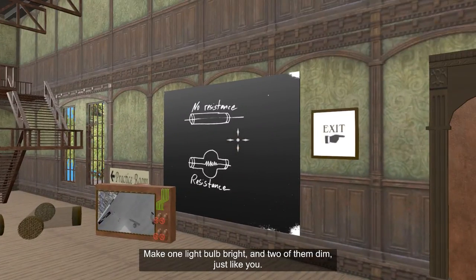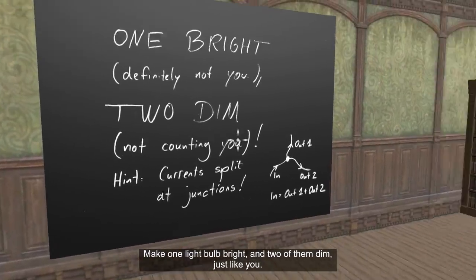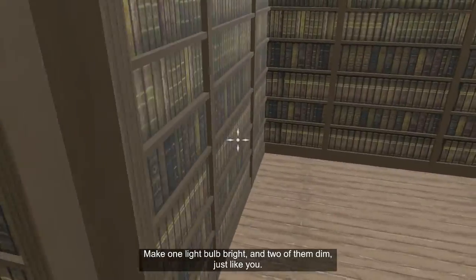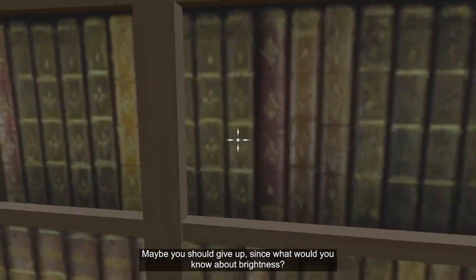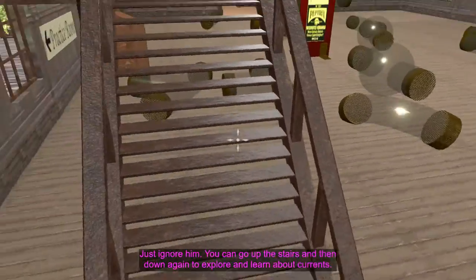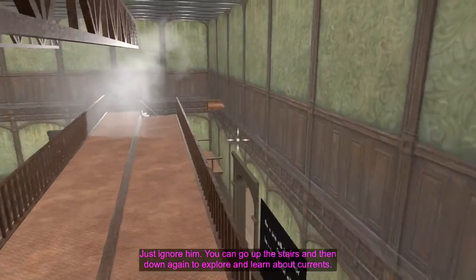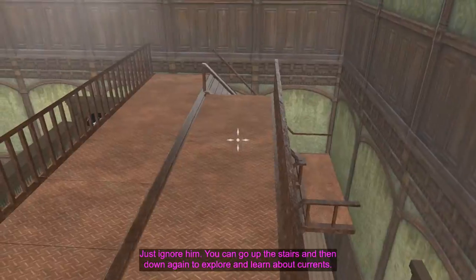Make 1 light bulb bright and 2 of them dim, just like you. Maybe you should give up, since what would you know about brightness? Just ignore him. You can go up the stairs and then down again to explore and learn about currents.